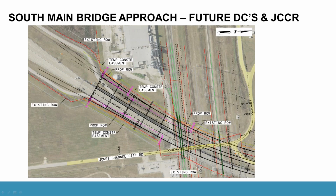So again, on the left side is the south side, headed left to right is north, and we're starting at the beginning of our ship channel, our South Main Bridge approach. The slide here is featuring the flared out portion of the bridge to receive the direct connectors for the future interchange at 225. Also, you can see Jones Channel City Road in yellow.